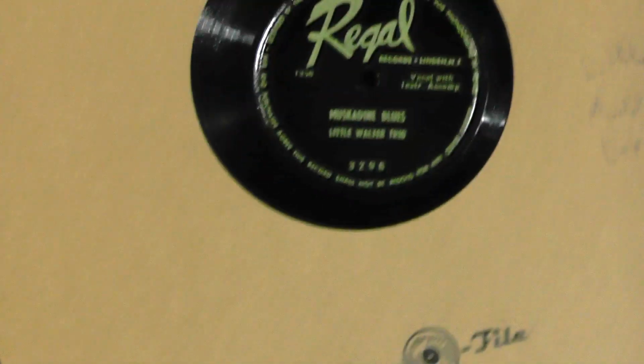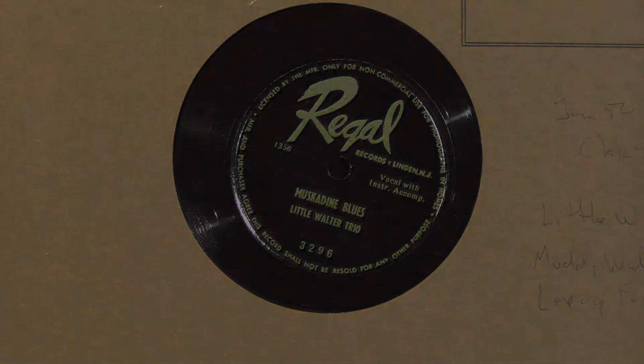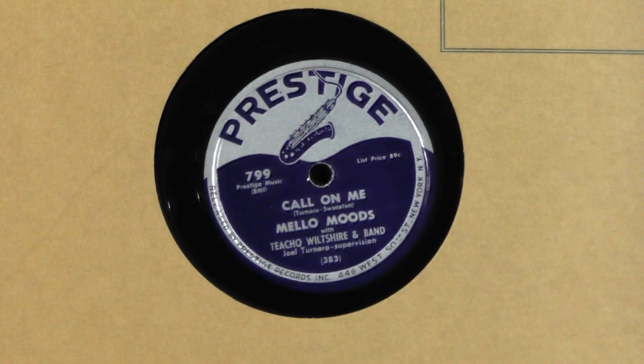Okay, next up, Little Walter Trio. It's $750 minimum for lot number 6088. 6105 with a $200 minimum. Tico Wiltshire and Band in the Mellow Moods. 6106, $100 minimum.